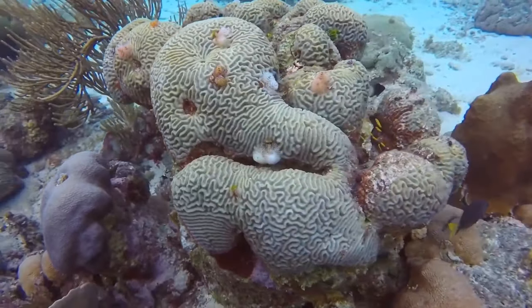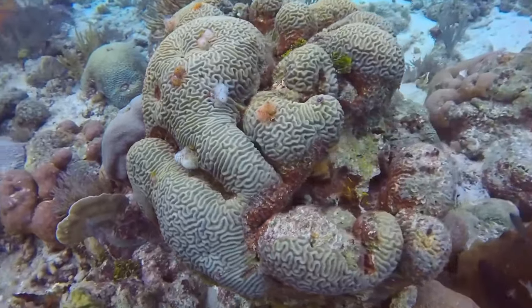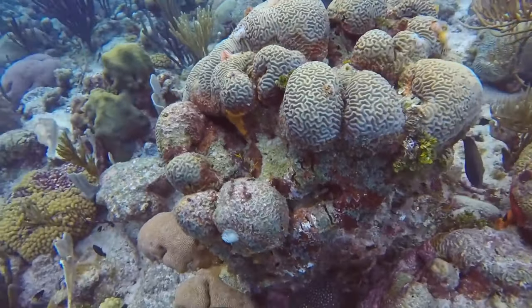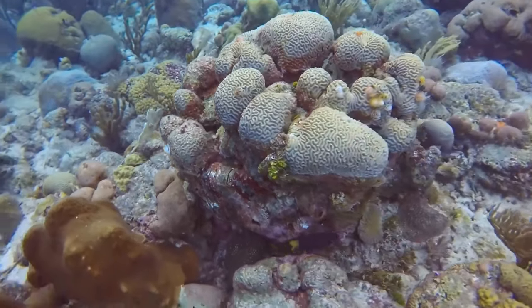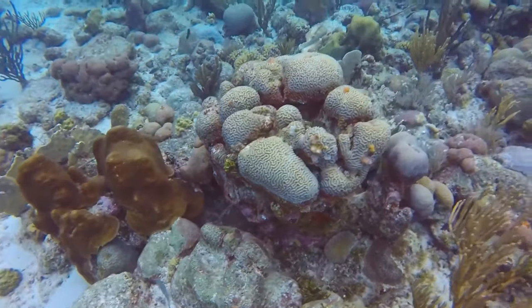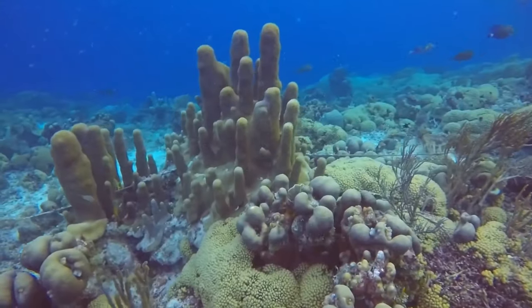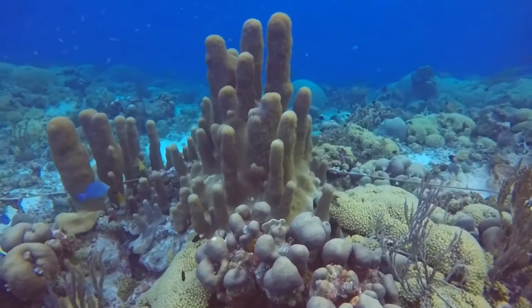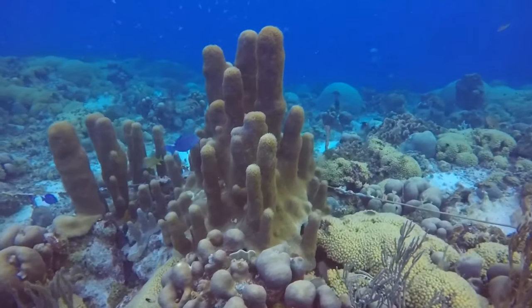It is animal, vegetable, and mineral. So we have the living tissue, animal, and that's the banana. Inside that tissue, we have vegetable, like algae, the zooxanthellae, and then it takes calcium carbonate from the water and makes a structure. Calcium carbonate, similar to the structure of our skeletons. So it's really just a skeleton, but it's on the outside.